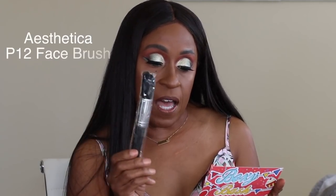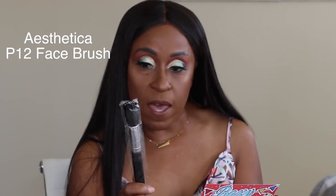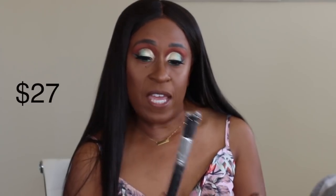So the fifth thing we have in our box of May is another brush. It's by Aesthetica, and it is a face brush. It's the P12, and man, I can't resist a good brush. This one brush retails for $27. Fantastic. And it's really awesome.